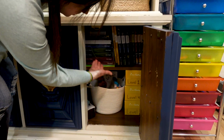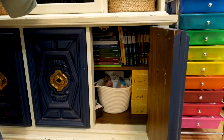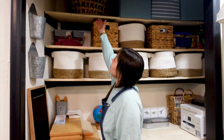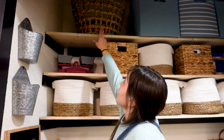I have some All About Reading. My kids have used that before we use Gather Around, and they just really enjoy doing it. I also have some math counters in here. So up here in this bin, I'm not gonna get it down because I'm short right now, is our Play-Doh tools and things to use with Play-Doh.